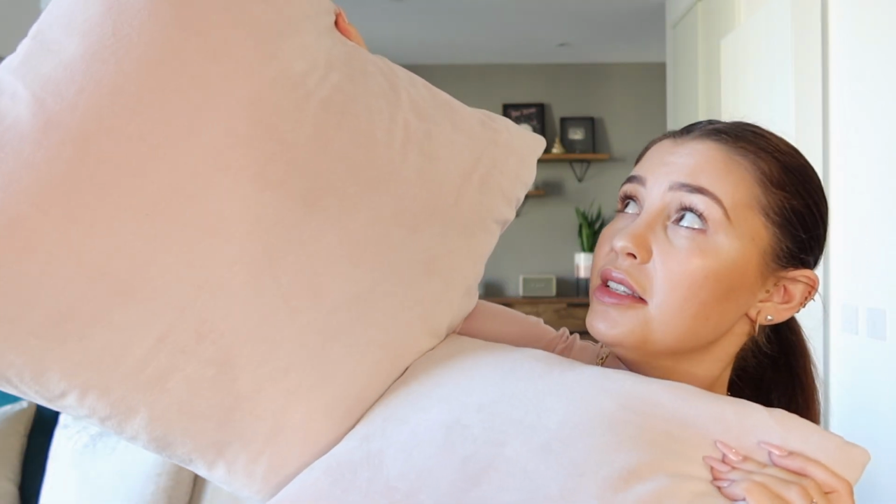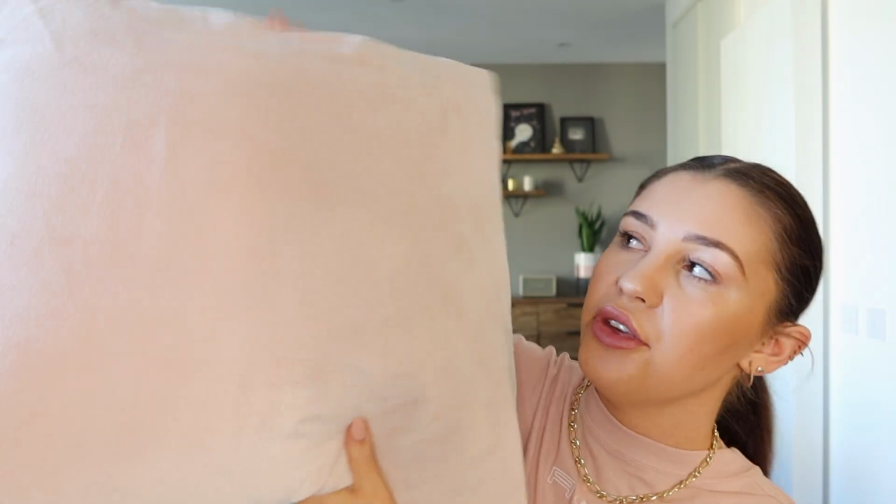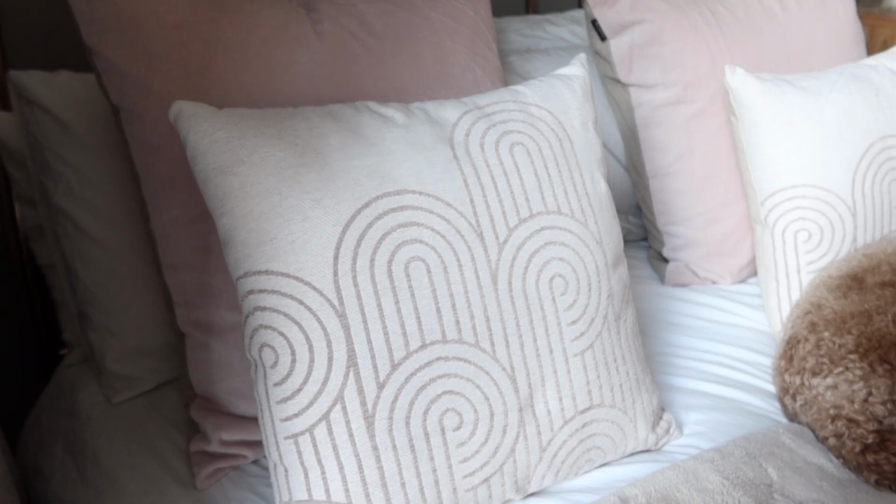I feel like this has turned into a cushion haul because I also got these from Cox & Cox, I think it's called. Little ones and big ones. These are actually going on the bed because, as I say, I had a change of heart with the other cushions. These are such nice quality. Look at the back. They're really lovely and a really nice shade of pink. Oh, and these were also in the sale, but I think that sale has ended.